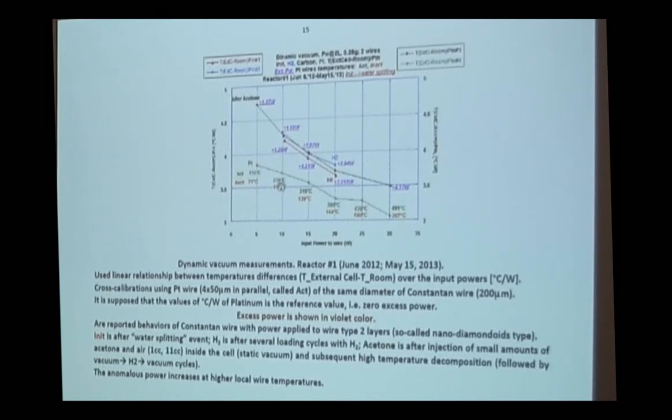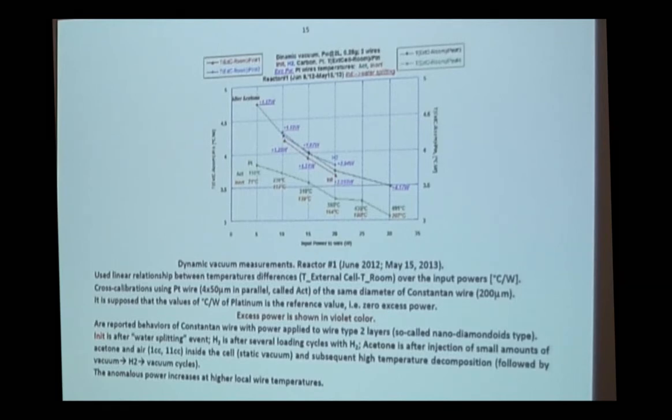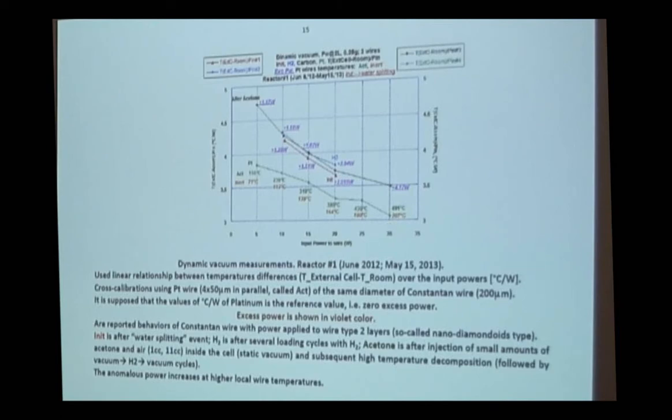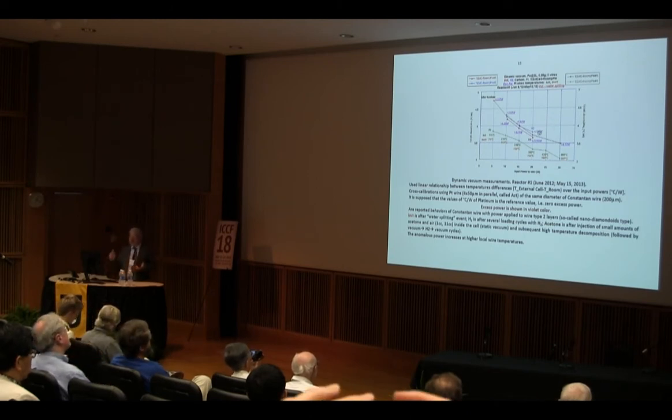So for the sample at 10 watt, the first spontaneous loading gives HS of 1.28 watt, and it increases up to 2 watt at 20 watt of input power. Later we made a lot of loading cycling, and at the end we even added acetone in order to have some carbon on the surface of the wire, and repeated the experiment. Later we were more confident, so we went up to 30 watt under vacuum, so the local temperature is about 500 degrees, and the excess power was about 4.2 watt. So the excess power increases the wire temperature. So it's positive feedback.